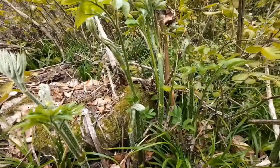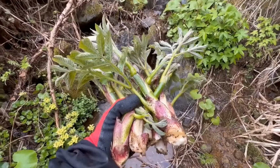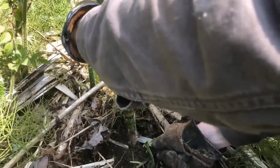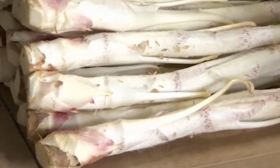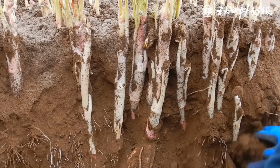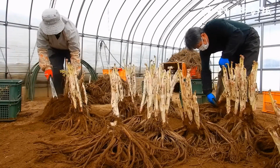Udo is a wild, edible plant native to various regions of Japan. It has been used as a spring dish since ancient times. Udo is divided into Yama Udo and Nanka Udo. Both grow from early spring to about April. However, the appearance is contradictory. Yama Udo is green and looks wild, while Nanka Udo is white.